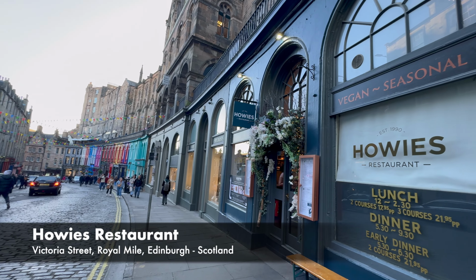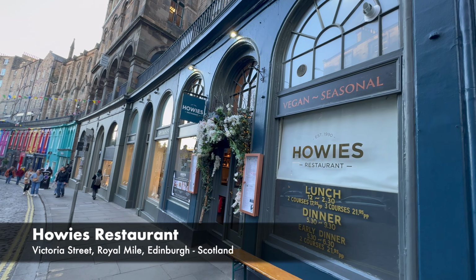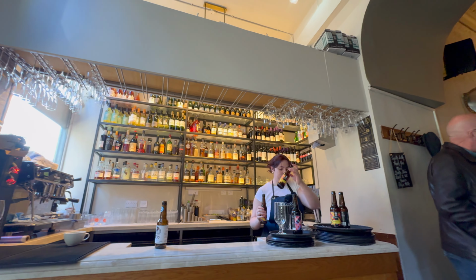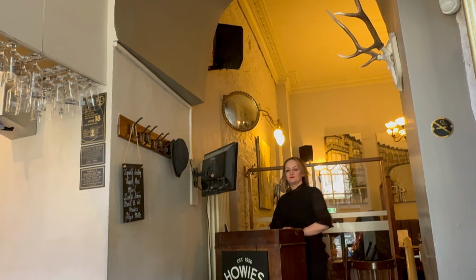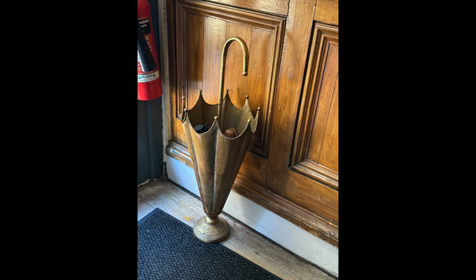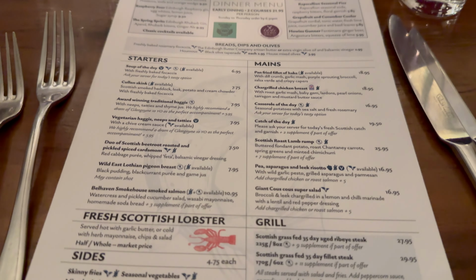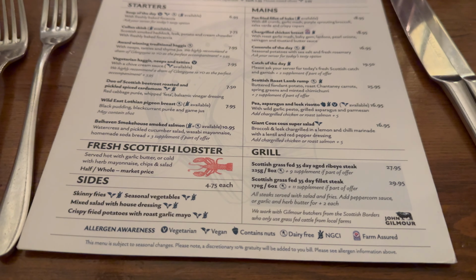Our driver suggested a few places while on the way from our hotel to the Royal Mile, and Howies Restaurant on Victoria Street in Edinburgh stood out as a top recommendation. Known for its welcoming atmosphere and dedication to showcasing Scottish cuisine, Howies offers a delightful blend of traditional dishes with a modern twist.